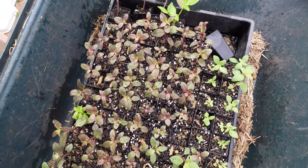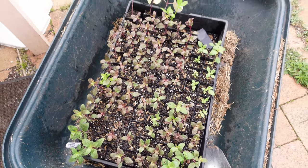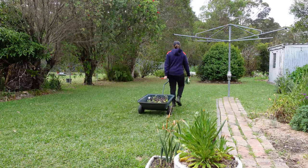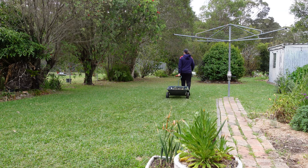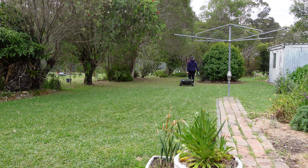After that, I needed to go and plant some snapdragons down in the flower farm area. So I have a full tray of these. These are just mixed snapdragons. I think a lot of them are going to be pink and white. And I'm going to be planting those.